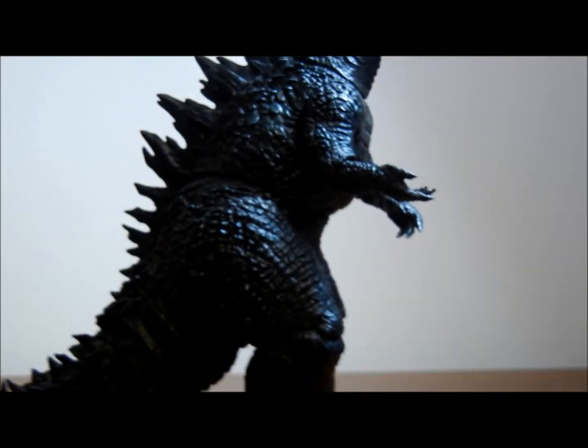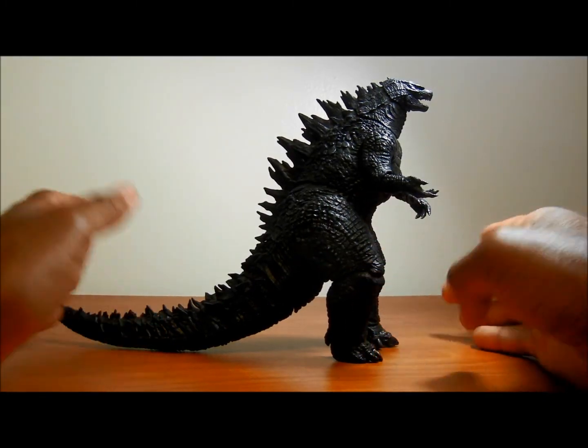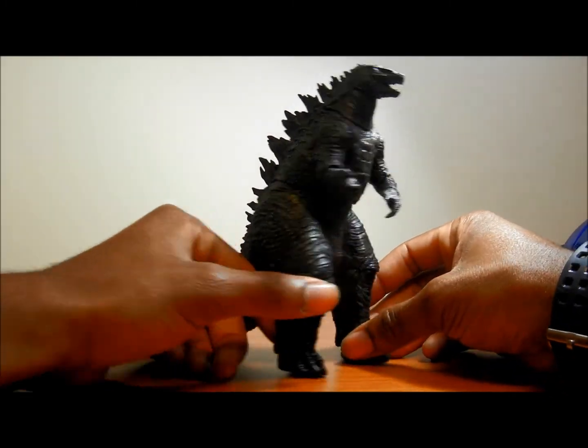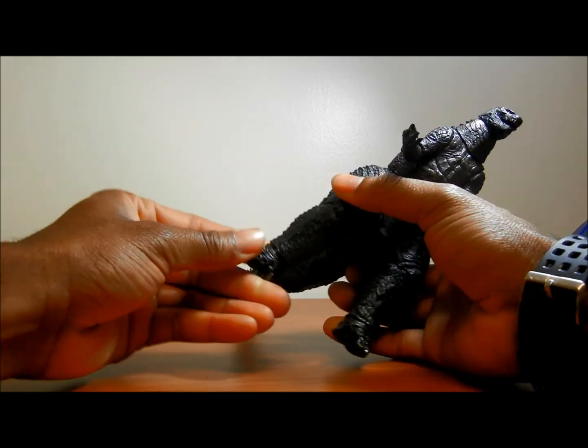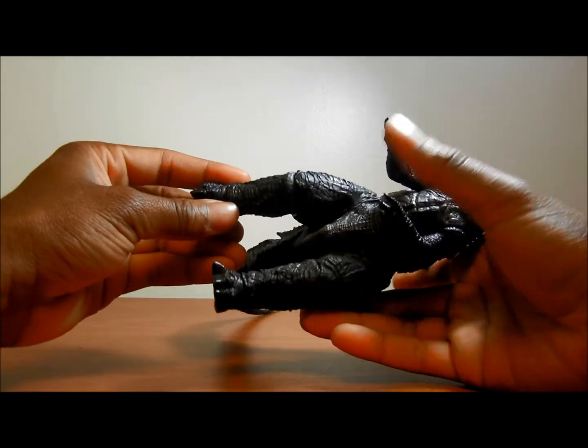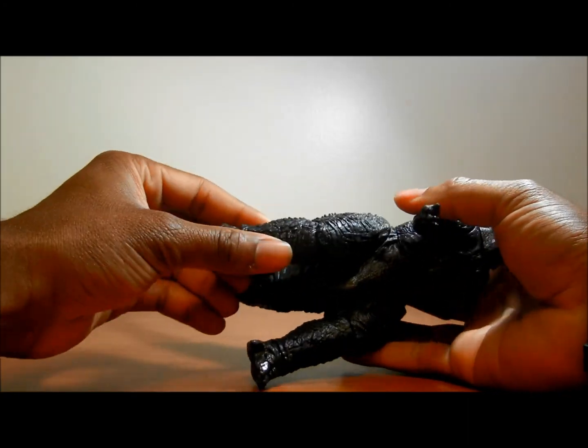To me, of course, what sells me is the tail. I love the tail. I love how long it is and how awesome it is, which also brings me to the articulation. Let's start off with the ankles. There's no pivoting of the ankles, but it can turn. I didn't know they were going to actually put this much articulation into it. I don't even think the bigger ones have this much articulation.